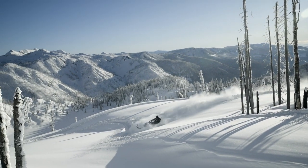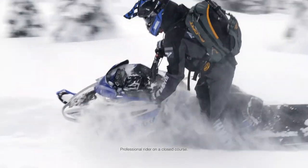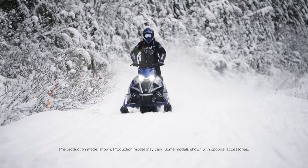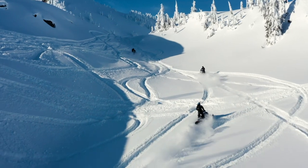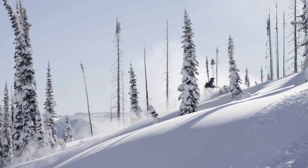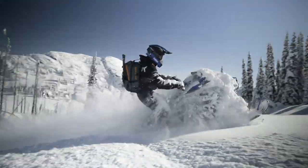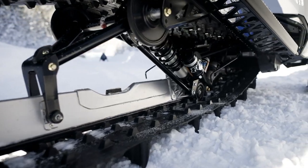The Mountain Max 800 returns for 2022, not only in attention-getting Frost Silver and Team Yamaha Blue color scheme, but in three different packages. For the large footprint required for serious deep snow and steep alpine ascents, the 165 track with 3-inch lug offers a fantastic fit.